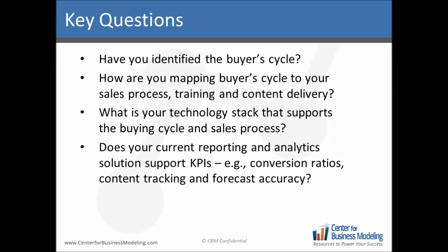And then, does your reporting and analytics talk about the key performance indicators? By combining the buying cycle with the sales process, you'll be able to measure the percent of reps achieving quota, and we've seen some significant increases in percentages. Even if you have 15% more reps attain quota, that's going to drop significant revenue to the bottom line.